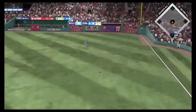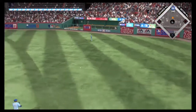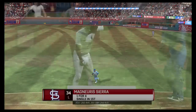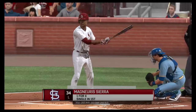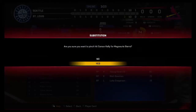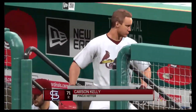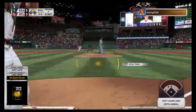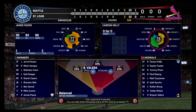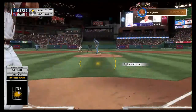Lofted in the air out to right field. And this is going to find some real estate out there as he comes through off the bench with extra bases. And he's going to get to second now with nobody out. Now at the plate, Sierra. He reached on a fielder's choice previously. Carson Kelly will come off the bench now as he'll pinch hit with the runner at second and nobody out. Edwin Diaz comes out of the bullpen to shut things down here for the Mariners.